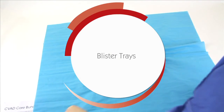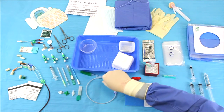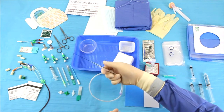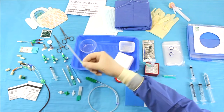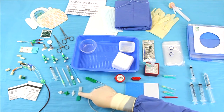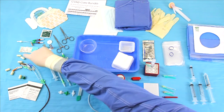Blister trays. Vygon's adult central venous catheter blister trays are presented with a radio-opaque polyurethane catheter, a soft J-tip guide wire with feeder, vessel dilator, 18-gauge by 70mm introducer needle, 18-gauge by 70mm mosquito introducer cannula, secondary fixation wing, 5mL Luer lip syringe, number 11 mini scalpel, latex-free injection membranes, and instructions for use.